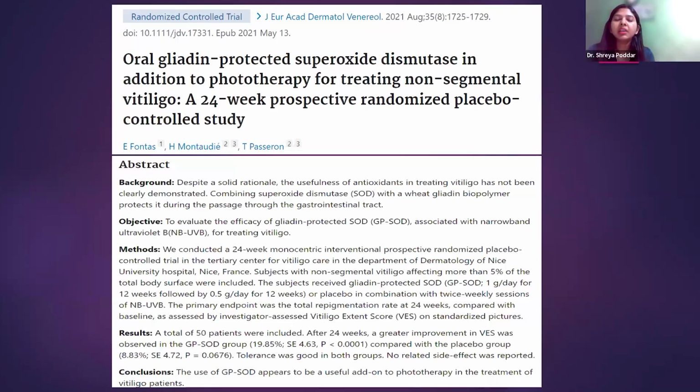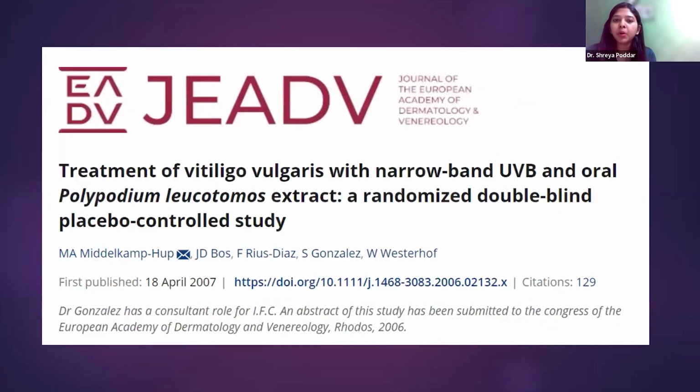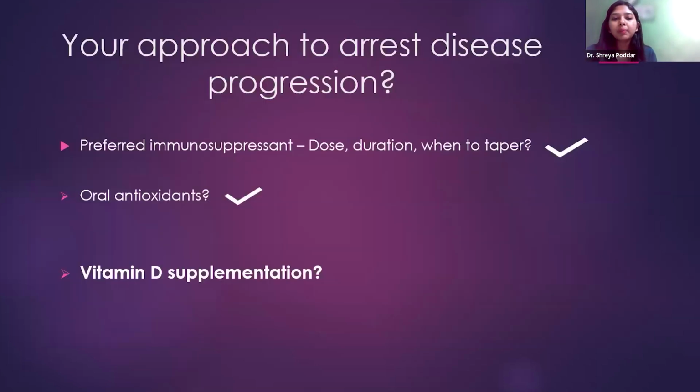Okay. So there have been papers where oral gliadin-protected SOD has been proved beneficial in addition to phototherapy. Likewise, there was a paper where Polypodium leucotomos extract with narrowband UVB was beneficial in the treatment of vitiligo vulgaris. Okay. And lastly, what about vitamin D supplementation? Shomu sir, do you do a vitamin D level or do you supplement for vitamin D?